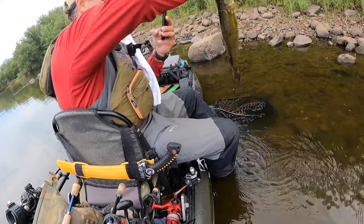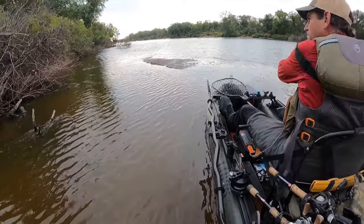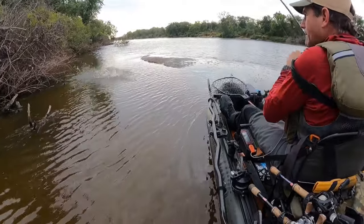Okay, we got this guy in. This fish was caught on, you say, the gnarly bush at the head of one of these little sandy scrub islands. Alright, I'm at the head of an island. I gotta pump this guy out. He's a good one.